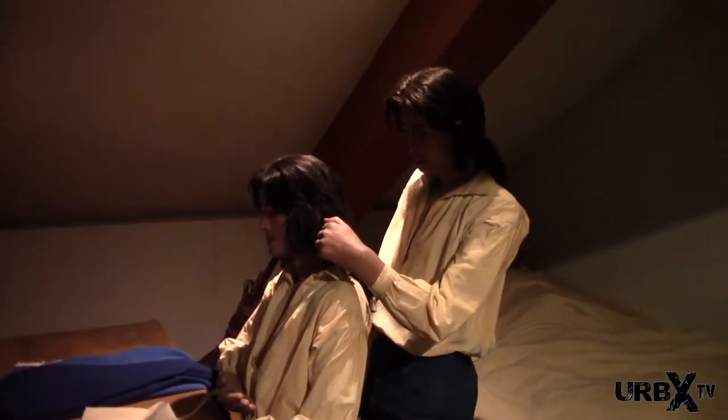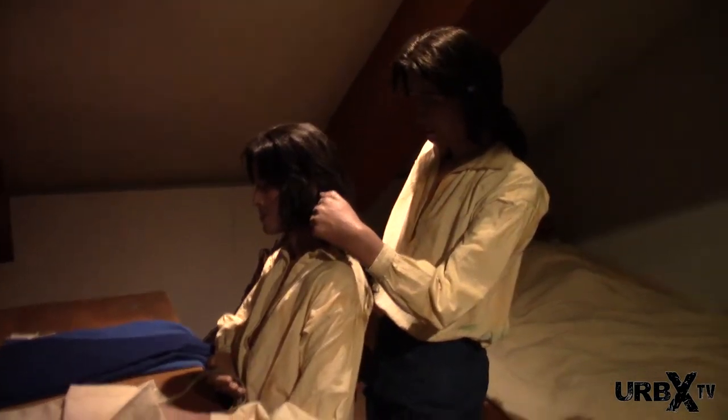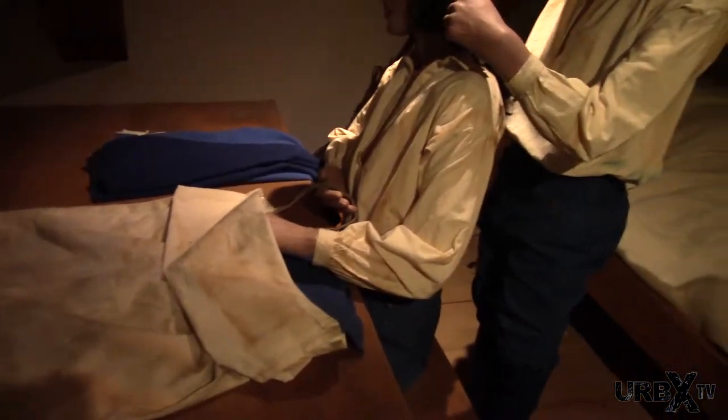Looks like somebody was getting a haircut here. Oh, we got a child in the back sleeping in the bed. While they cut the hair, they worked at the same time. Interesting concept.